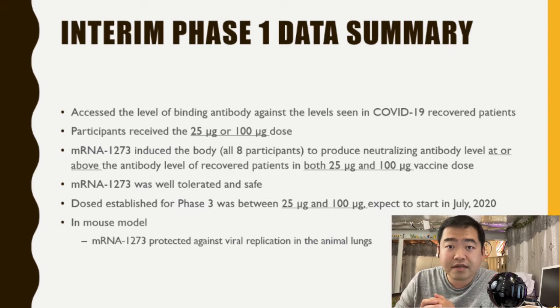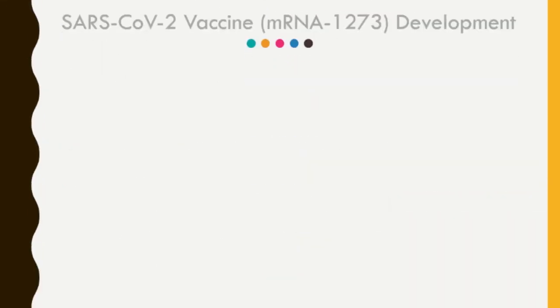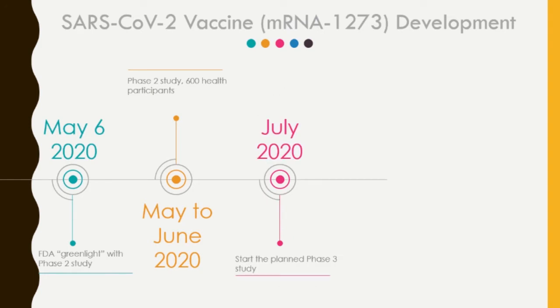Okay, now taking a little bit of a step back, in the mouse model that they did earlier, this vaccine effectively protected against viral replication in the animal's lung. All right, let's look at another timeline that's a little bit more of a future or ongoing timeline of this vaccine development. So earlier, a couple of weeks ago in May, the FDA greenlighted the phase 2 study. Remember, they sent in a study agreement designed in April. The FDA has now approved it.